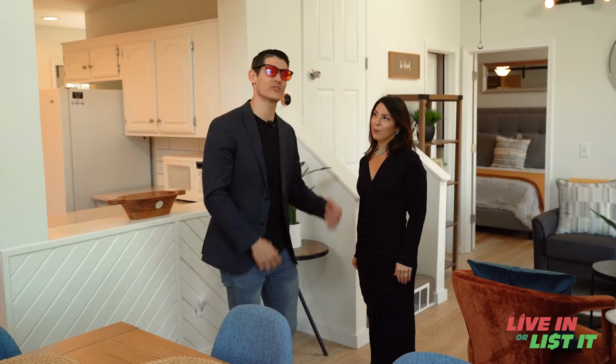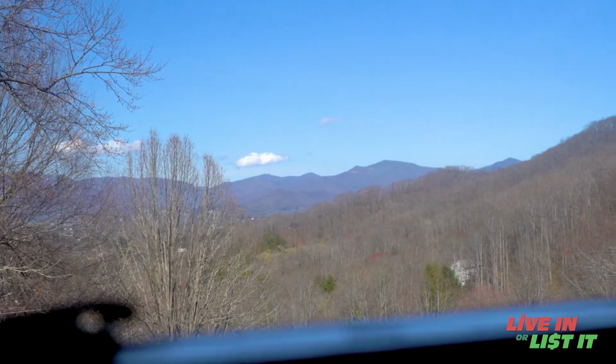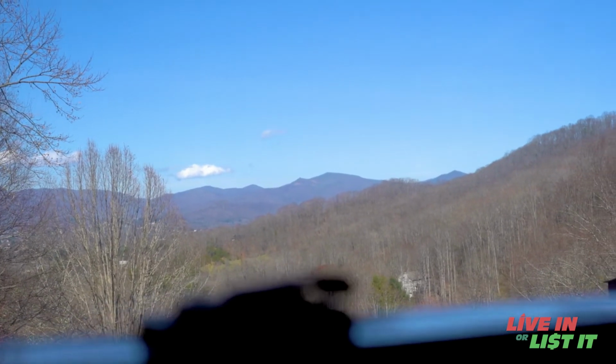There's actually 3 master bedrooms. Super cool. Let's go check them out. We put king beds in every one. We are in the first level master bedroom. And what I love about this space is that we did a king size bed in every room. And check out that view. I mean, who wouldn't want to wake up to those mountain views?